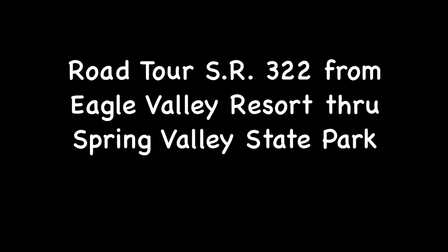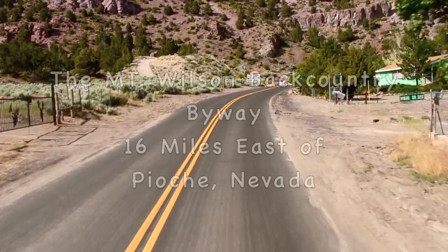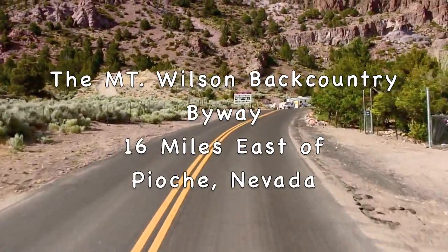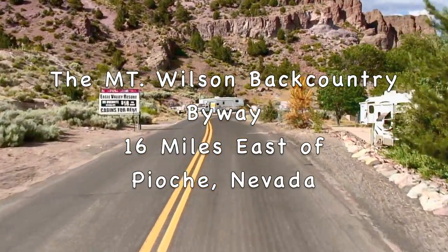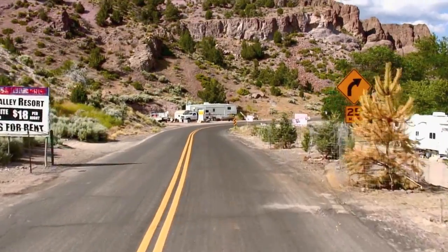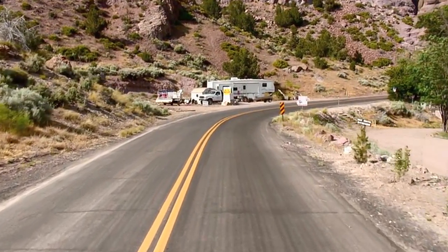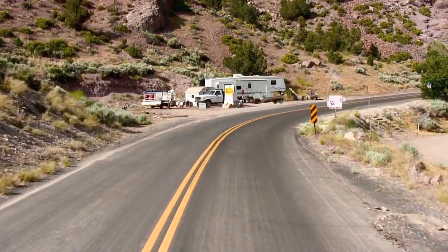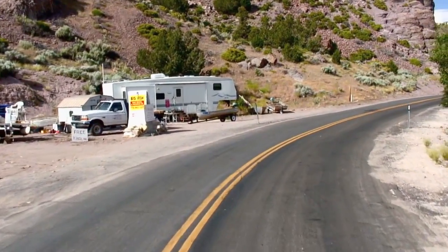Today we're headed east to west on State Route 322 to explore what there is to see and do between Eagle Valley Resort and the Spring Valley State Park, better known as the Mount Wilson Backcountry Byway. Eagle Valley Resort is 16 miles east of Pioche, Nevada, and they do have 50 RV spots with full hookup. They also have 6 cabins, and they also have a place to pitch a tent if you'd like to pitch a tent. Across from the main entrance to Eagle Valley Resort is Big Fish Firewood and Boat Rentals.